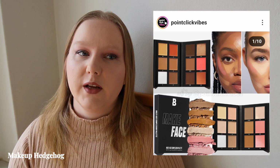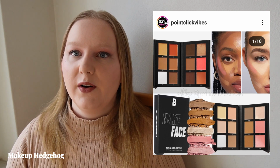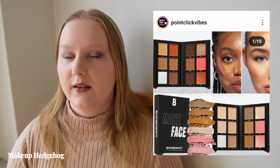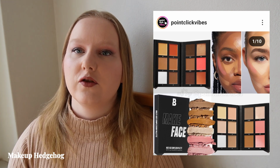And if you generally don't like these cream all-over face product palettes, then I wouldn't even buy this, even if it's cheaper, because to have something this big in your makeup collection, I would really consider whether you would use this kind of product, because this is a product that's certainly not for everyone.